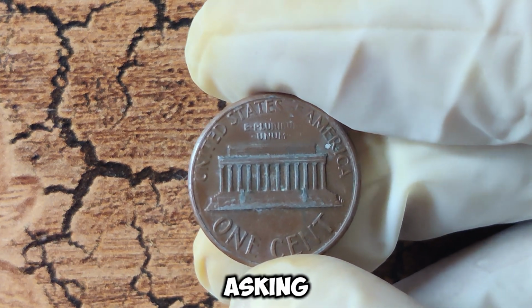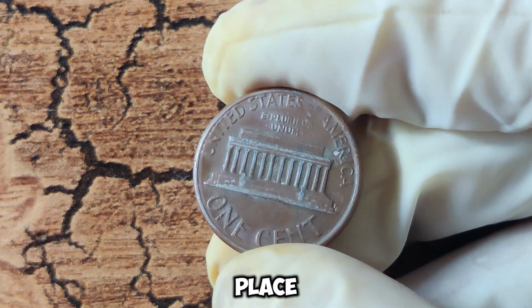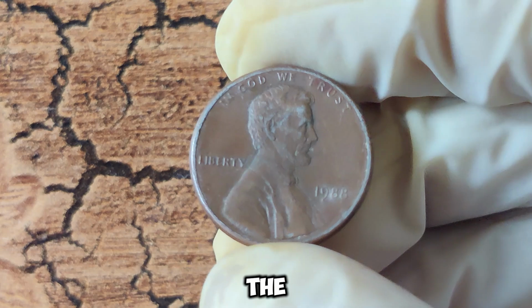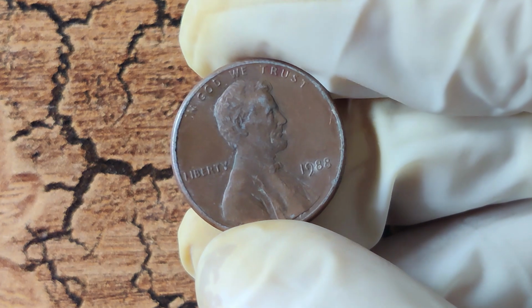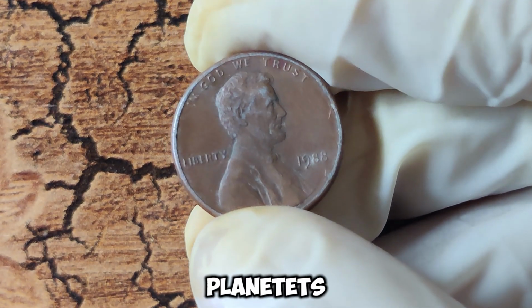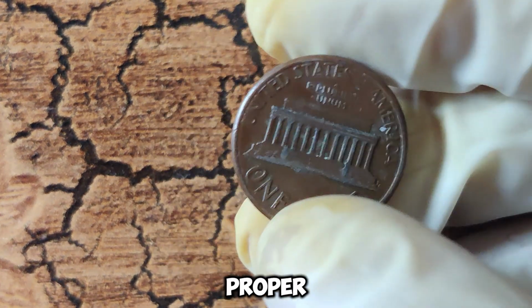Now, you may be asking yourself, how did these rare coins come into existence in the first place? Well, it all comes down to the intricate minting process. The United States Mint is responsible for producing the nation's coinage, and occasionally mistakes do happen. In the case of the 1988 penny, a small number of planchets, the metal discs used to create coins, were accidentally struck without the proper design.